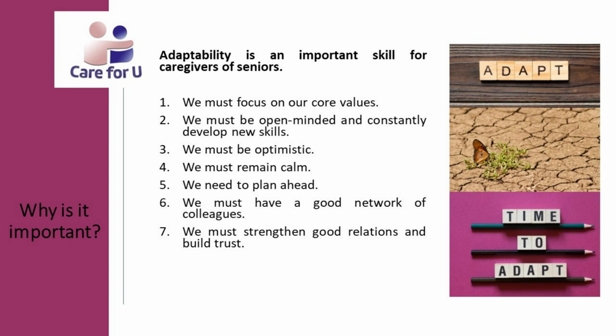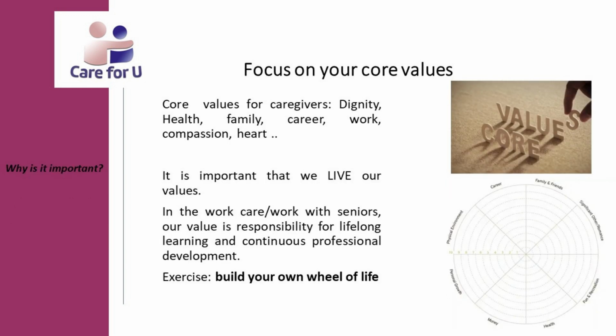What we need to consider is also that: 1. We must focus on our core values. 2. We must be open-minded and constantly develop new skills. 3. We must be optimistic. 4. We must remain calm. 5. We need to plan. 6. We must have a good network of colleagues. 7. We must strengthen good relations and build trust. It is important that we live our values. In the care work with seniors, our value is responsibility for lifelong learning and continuous professional development.